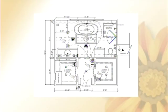This is a plan for a client that I'm working on right now. This is a master bathroom remodel. It's a master bath and closet. So the cool thing about this plan is you can see the doorway there in the center. The doorway currently is off to the left. So I'm moving the door to the center to enter into a hallway with closets on either side with pocket doors, and then you enter into the bathroom.